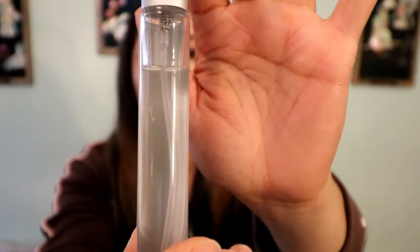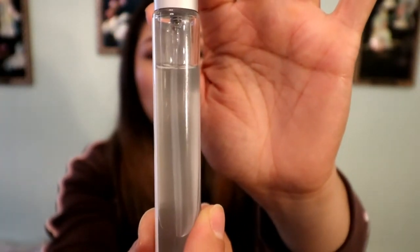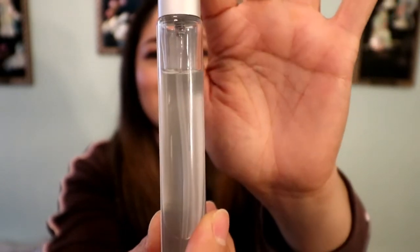This one is my favorite. I am actually on my second bottle of this one, this Tulip Silk, and I'm already making a dent in it. I wish he sold this in like 100 mils because, guys, his tulip is just ridiculous.